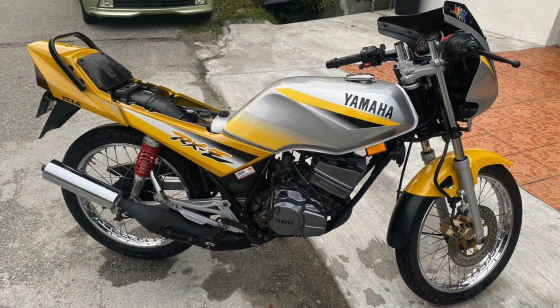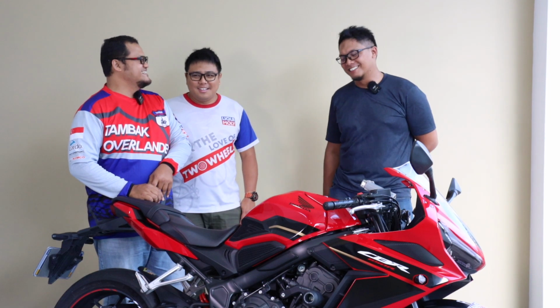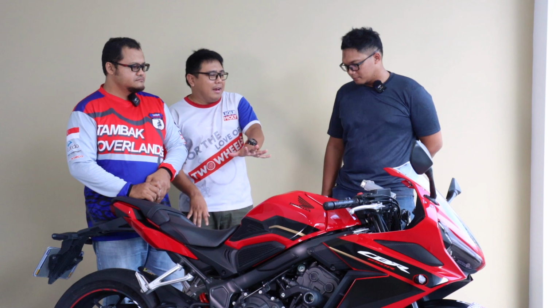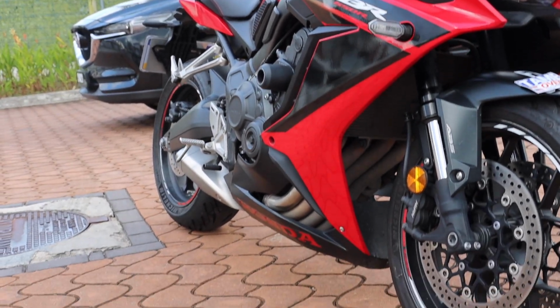But RZ is the longest. The best. I have to say, RX is the best. It's just sad that they already stopped production for RX. So right now, this is your only bike that you are riding? Yes, my daily commute.